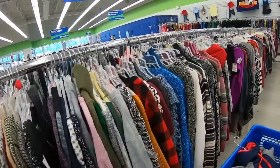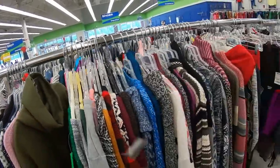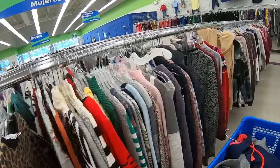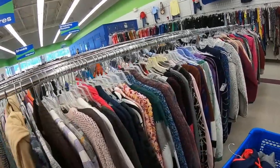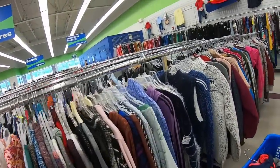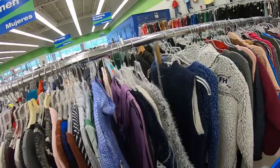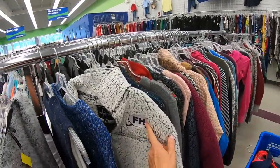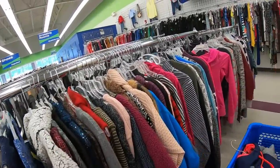Hopefully that works out. I'm sure I miss a lot. But to look at every single piece would take me probably 10 hours in this whole store. So I don't have that kind of time today. But I do like to go up and down every aisle, hit every section at least once, if not twice. Who is this? Kirkland. Okay, so we don't want that. FH, Boxcraft. I don't know what the FH is. It's kind of like a teddy bear pullover.